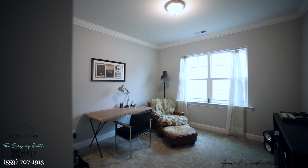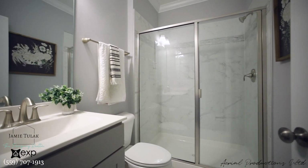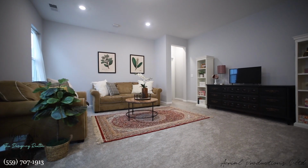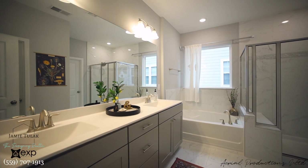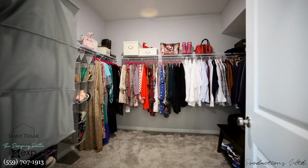It has a downstairs bedroom with an adjacent full bathroom. Upstairs, you have a spacious loft, owner's suite with a designer bathroom, and 2 secondary bedrooms. All that's missing in this home is you.